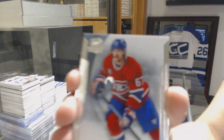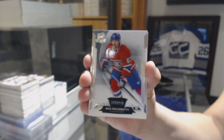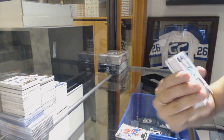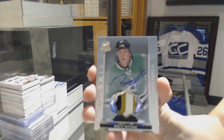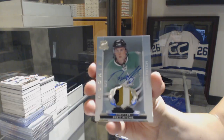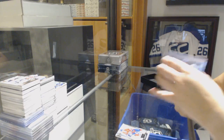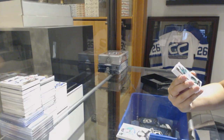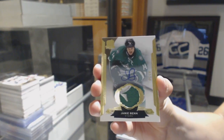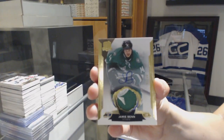Alright, we've got a base number to 249, Max Pacioretty. Rookie patch auto number to 249 for the Dallas Stars, Brett Ritchie. Number to 10, we've got a base patch auto for the Dallas Stars, Jamie Benn. Just copy and paste that comment again. Jamie Benn.